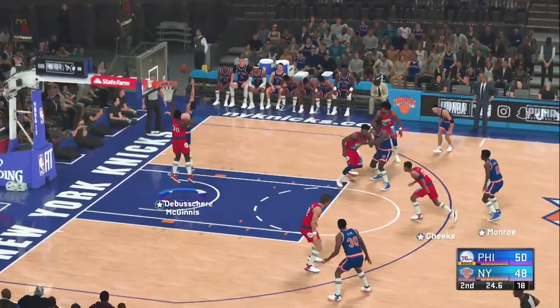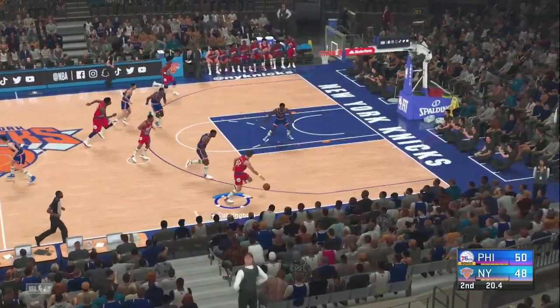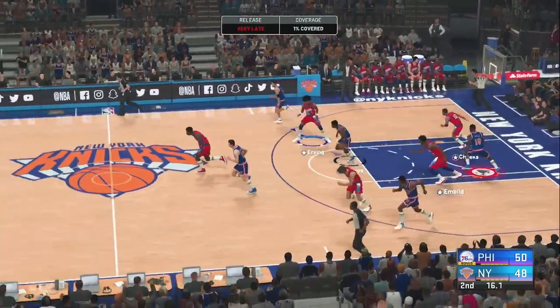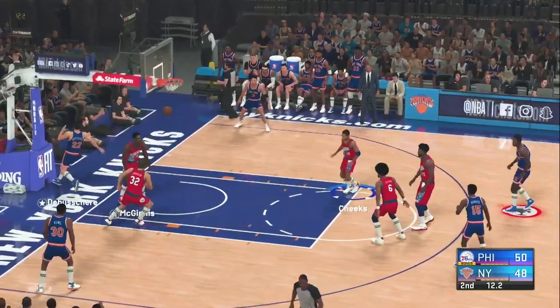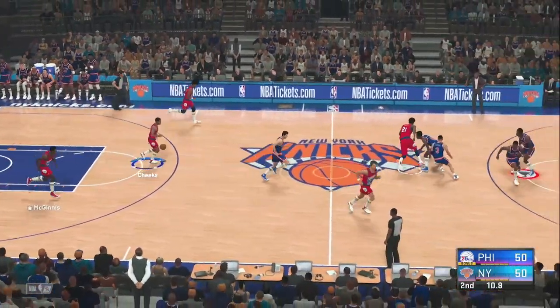Down low to Busher. It's hauled in by McGinnis. I mean, you won't see this too often. Getting denied at the rim. He's likely to remember that one. Got to run the clock and wait for the last shot. Yes, you do, but it's a dilemma. If you get a great look earlier in the clock, do you take it?